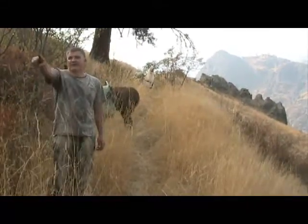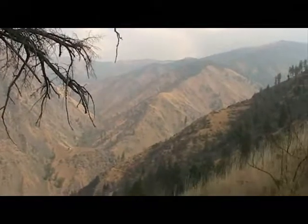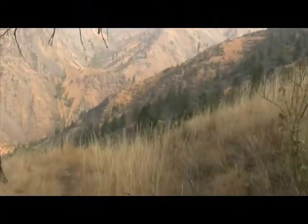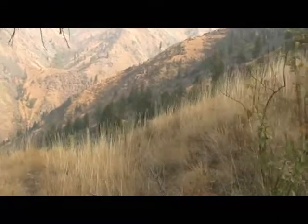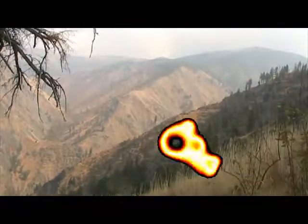Go ahead and pan around up here and we can look up the drainage that we're going to be going up. Yeah, that creek there on the left with the little canyon in it. Well, I guess it isn't a little canyon. It's what we're going to go up. The trail's down here and then it crosses up there. And it's nothing but up. On the top end of it there's glacial lakes and little bowls and stuff. And I'm guessing that that's where the goats are going to be at.